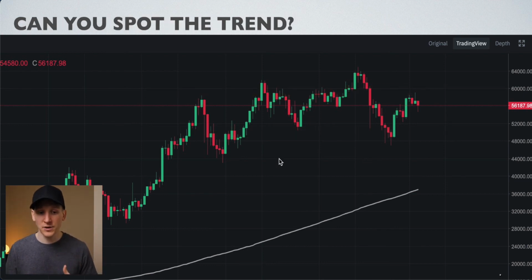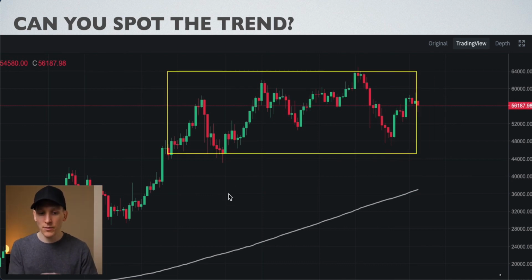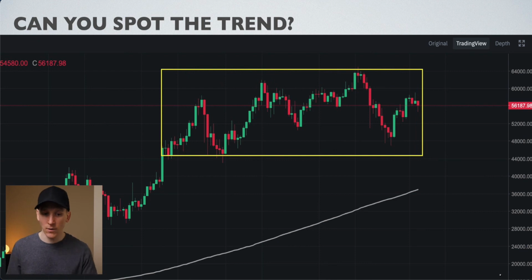Let's come on to spotting this trend then in this chart. Take away the support and the resistance. Can you spot the trend? Well, definitely an uptrend here, but let's just put this one on here. Is this an uptrend now? Well, we have a low, then we have a higher low. That's an uptrend. Then we have this right here, which isn't a higher low.